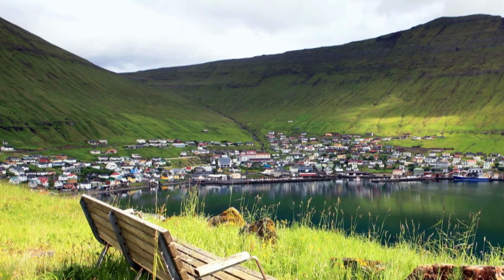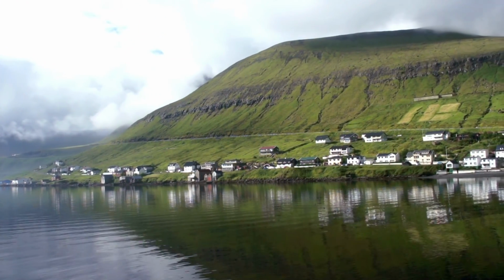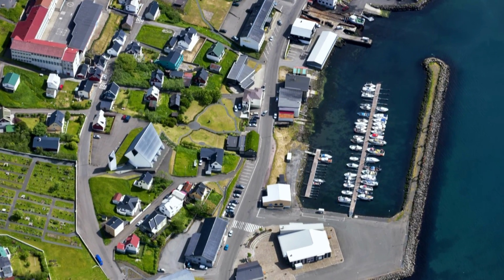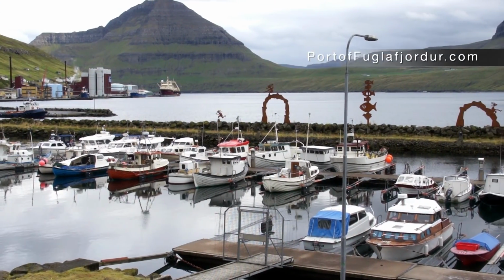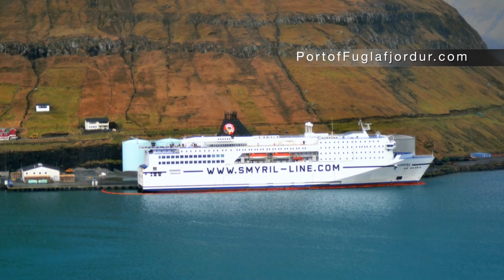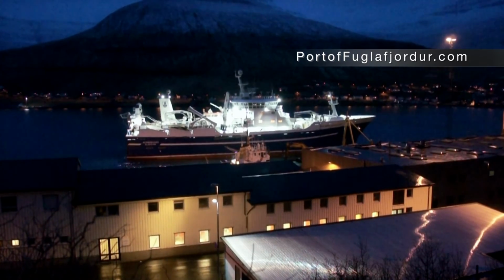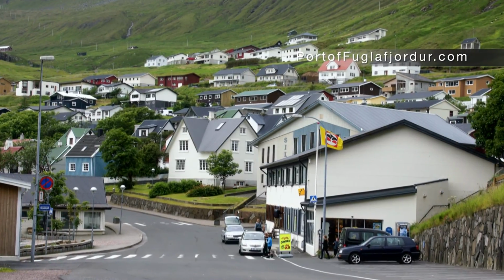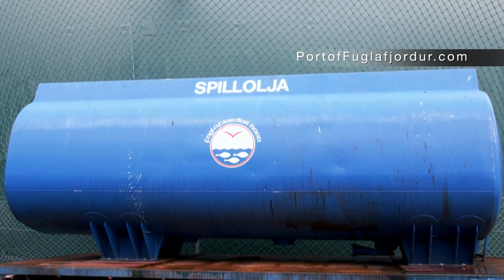Nestled in a breathtaking fjord in the heart of the Faroe Islands, you'll find the port of Fuglafjørður. The port's natural harbor on the island of Eysturoy allows access under any weather conditions. Over 1,000 meters of recently updated quayside allows ships of any size to safely dock, discovering an array of services at their disposal. Whether you're looking for food and supplies or a waste oil depot, the port has it all.